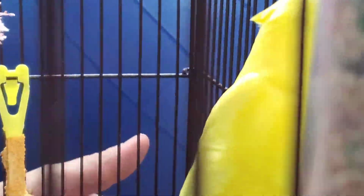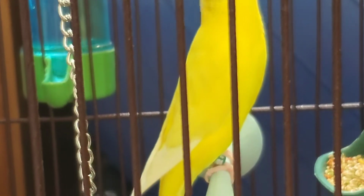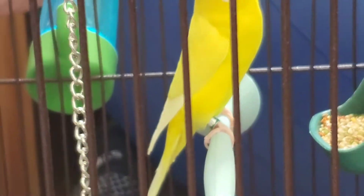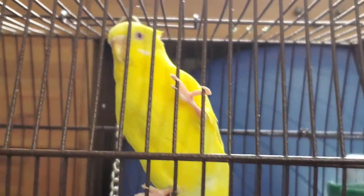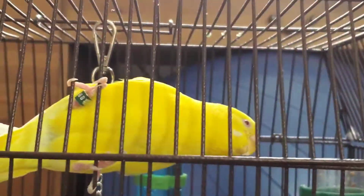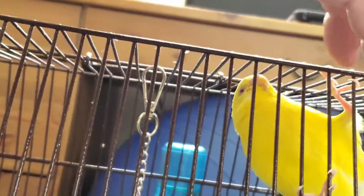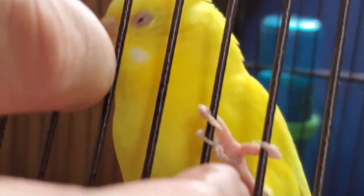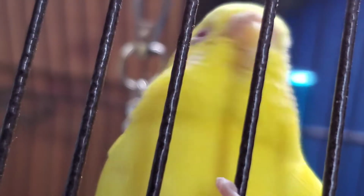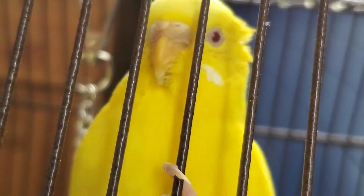Let's try something. Move the water a little closer to where she's sitting. That scared her a little. Coco, calm down. We just moved the water so it's close to you. She's doing the spider bird look at you. She's being a little spider. She's about to do the spider.